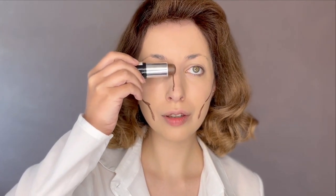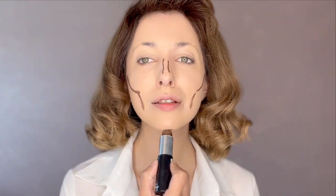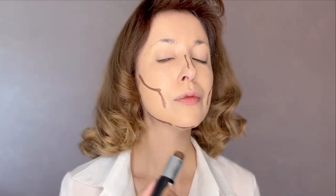I'm going to squish mine up and just go a nice slight curve there, and then bring it down. And I'm just going to use a little of this along my nose to try to make it a little thinner and sharper looking, and just kind of highlight my jaw.